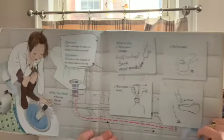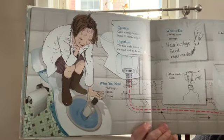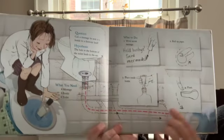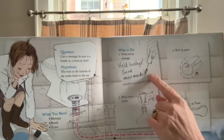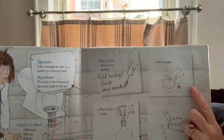Got another question here. Can a message be sent in a bottle to a faraway land? Hypothesis: the hole in the bottom of the toilet leads to the sea. What you need: a message, a bottle, and a toilet. What to do? Write secret message. And look, she's using her mom's mascara to write this message. Held hostage, send mermaids.